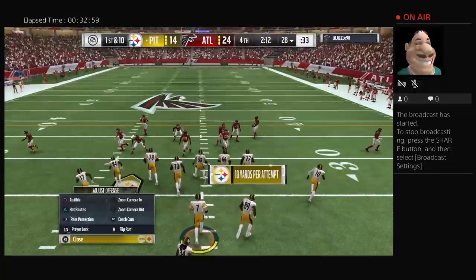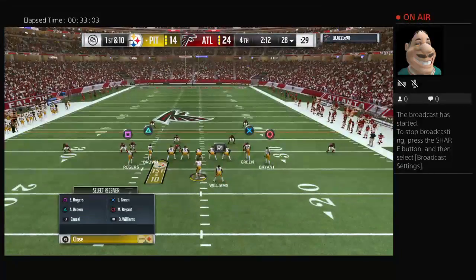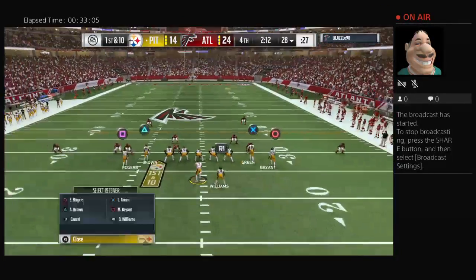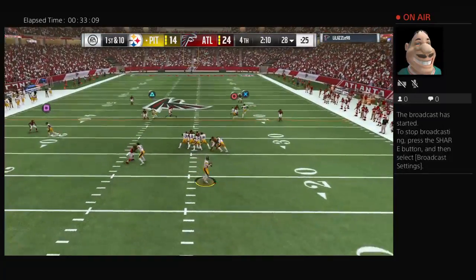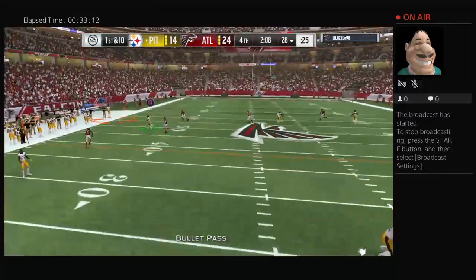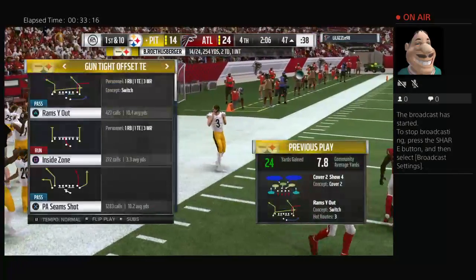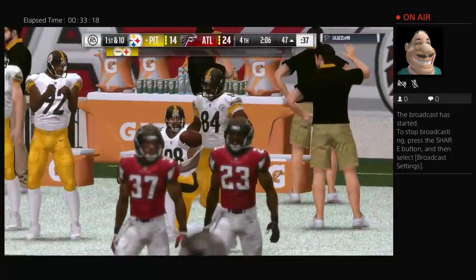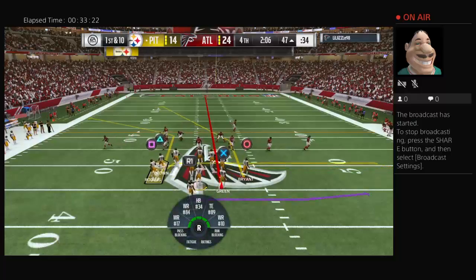So the D-line's going to spread out. Heat these two. Let's go. Left. Heat these two. Check safety. Throwing now, Roethlisberger on first down. Toward the sideline, and look at that catch. Dragging the toes, and that's going to be a first down. Well done. So after that big gain, let's see what else the offense has up its sleeve.